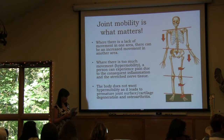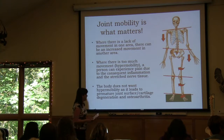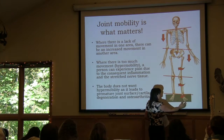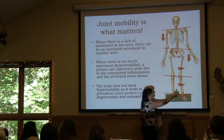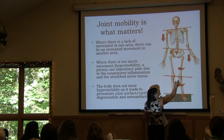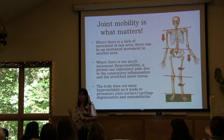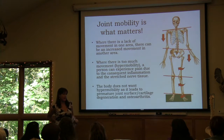Where there's a lack of movement, like say this ankle's locked in, what's going to happen is our body's a whole kinetic chain. It's going to cause these different rotations that go all the way up to the neck. So we have a lack of movement, something's stuck. And usually on the opposite side or just above it, we have hypermobility, too much movement. That's what causes pain usually.